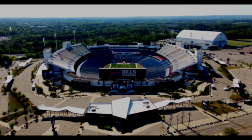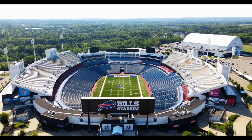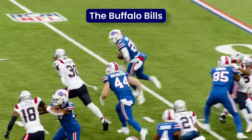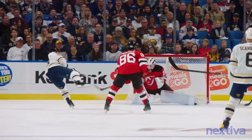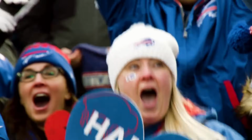Number 3 are very passionate sports fans. There are 2 professional sports teams here: the Buffalo Bills for American football and the Buffalo Sabres for hockey. Unfortunately, they don't always win, but true fans never stop supporting their teams.